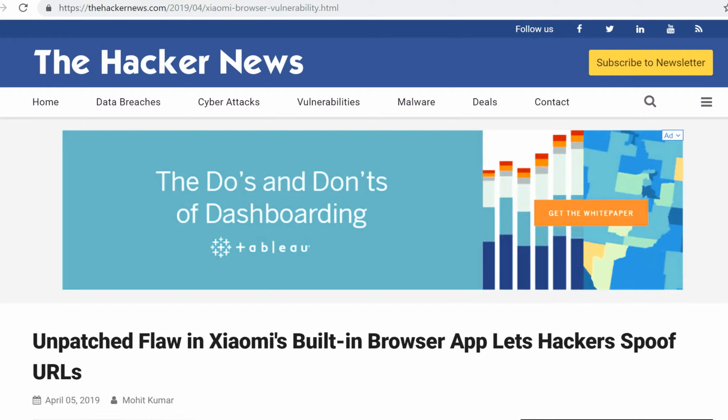I tested it just a few minutes back, like 10 minutes back, and the vulnerability is still there. I installed the Mint browser on my Samsung Android phone. So it's not a Xiaomi product, but still, if you are an Android user and you download the browser from the App Store, you can test this vulnerability. The vulnerability is identified as CVE-2019-10875 and was discovered by security researcher Arif Khan from India.